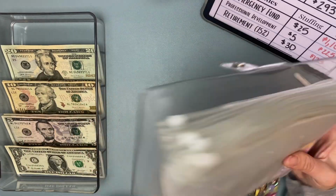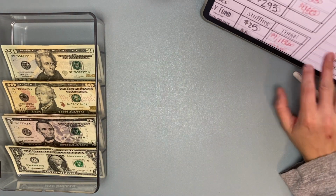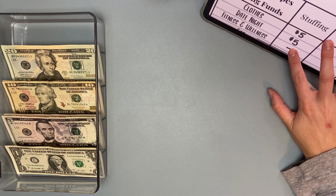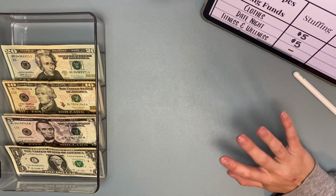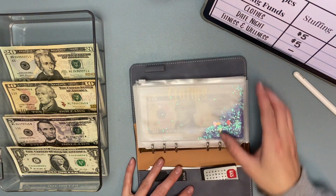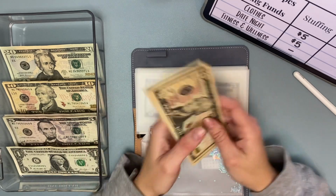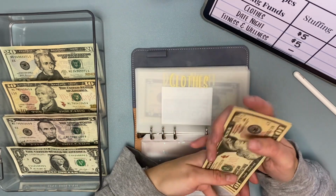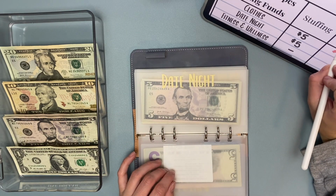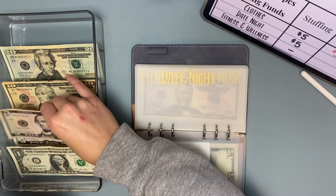And that will do it for my business binder. And now we get to roll into some sinking funds. Hopefully you can see this. I'm still learning the angle. Clothes today is getting $5. 10, 25, 35, $35. Like I said, lots of things are getting 5s, so I'm sorry if you don't like that. Date night is getting a 5.